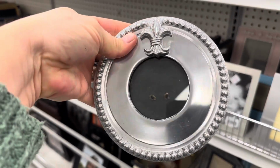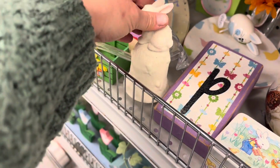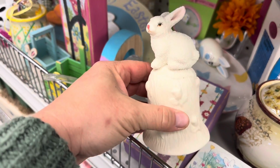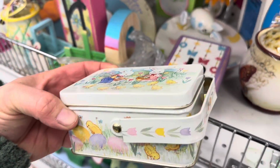I love little frames. All right, so here's one more little tin for 75 cents. I'm picking up this one too. I also think I want this little bunny bell. I know it's almost Easter, but I can hoard it away for next year. All right, one more tin. I promise this is the last one. It's so cute. All right, so the back of the Land Rover is full.